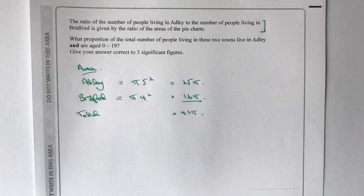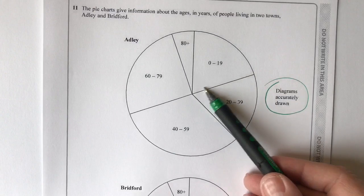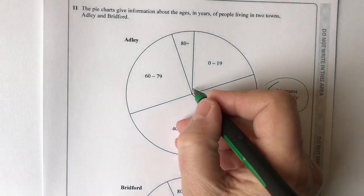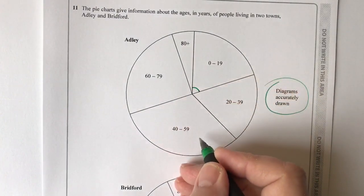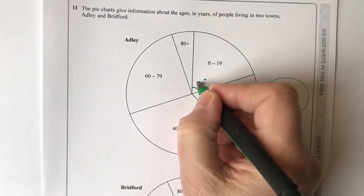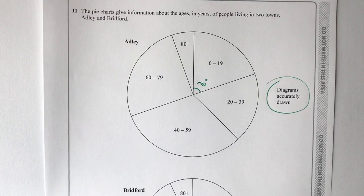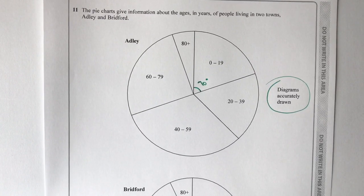Okay, so let's have a look at what happens in Adley. If I go back to the actual diagram itself, I've got my 0 to 19 in this sector here. If I measure that using a protractor, I had that at 70 degrees, and I think that's fairly reasonable. You might measure it at 69 or 71, but essentially it's 70 degrees as an angle there. Obviously in the exam they will give you some leeway.